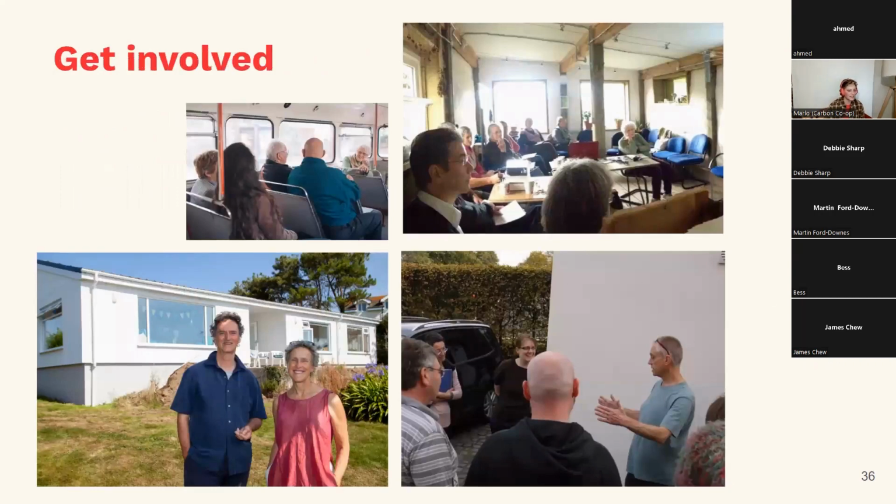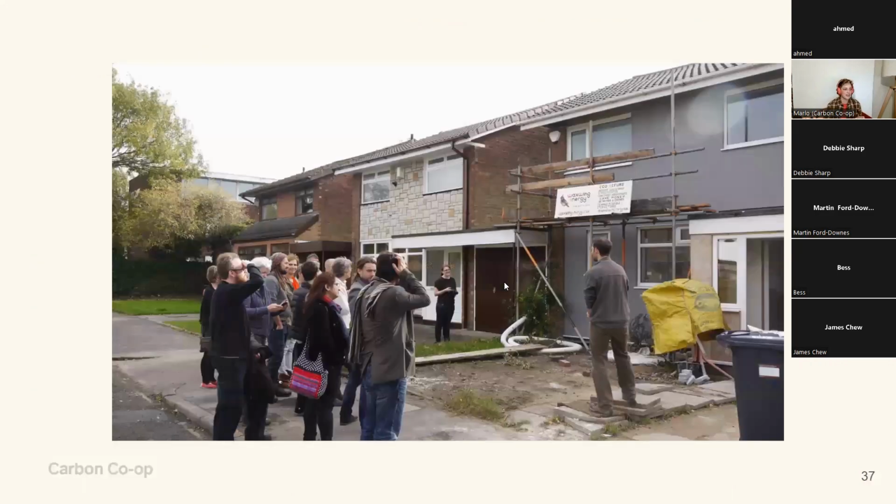So I guess that's covering most of the retrofit basics. I'm just going to go quickly over Carbon Co-op and what we do. We do a lot of engagement work. This is all lovely pre-COVID things that we've done. It has changed a bit more recently. We're looking at getting more training sessions up and running, but it'd be really helpful if you give feedback at the end, if you have anything that you're specifically interested in. We're restructuring the training stuff at the moment, and we'd be open to listening to those kinds of things.